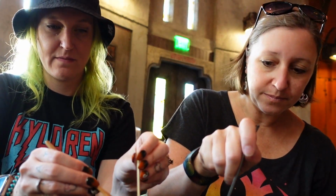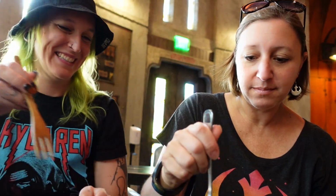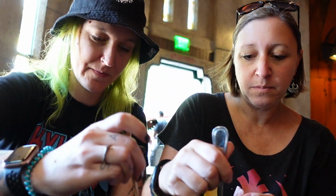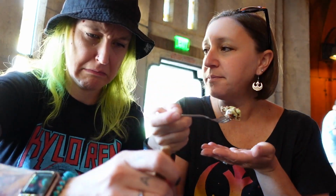We have the flag, the safety flag, the comfort stick, the safety flag, letting you know that what you're about to eat should not ruin your vacation.